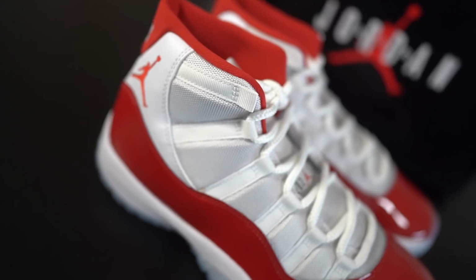This time, Jordan Brand is giving us a brand new look on a never before seen colorway on the Air Jordan 11. Let's check it out for the first time, the Air Jordan 11 Cherry.